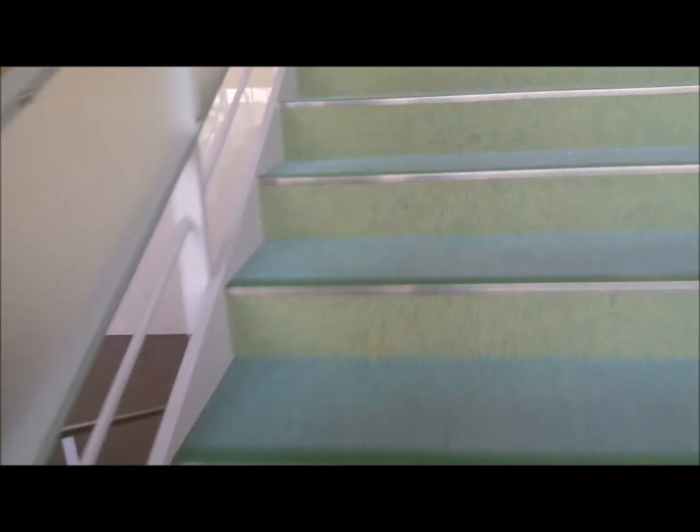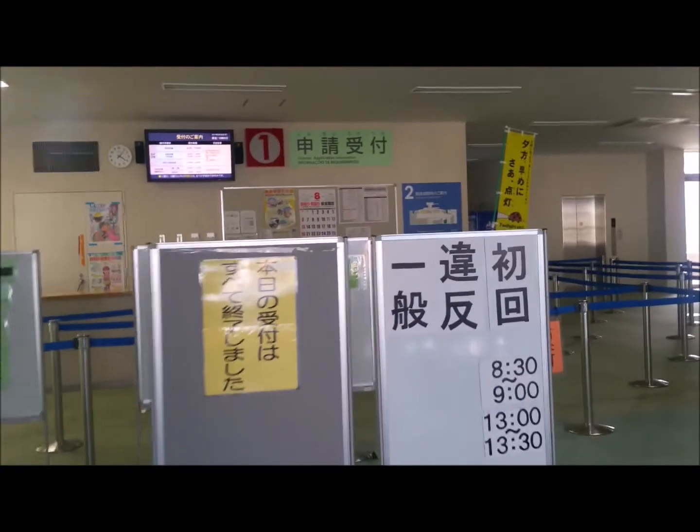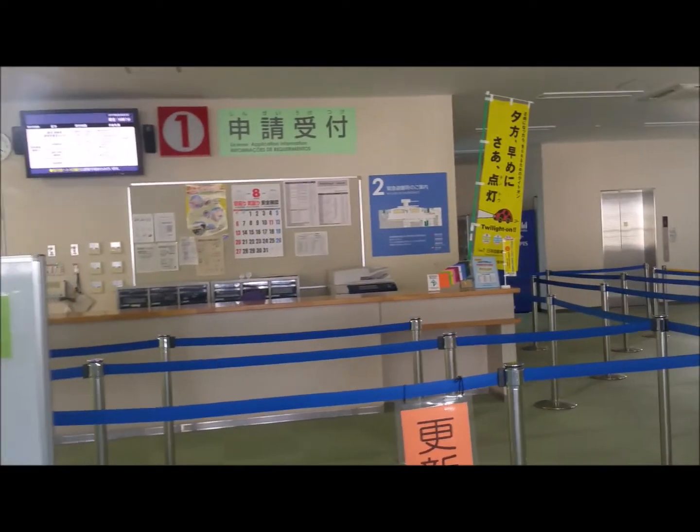And now let's just go up to the second floor. Okay, so right in front of us, as you can see, that's the number 1. We have to go there first, and that's where we'll get our little piece of paper that we have to fill out and take to window number 2.